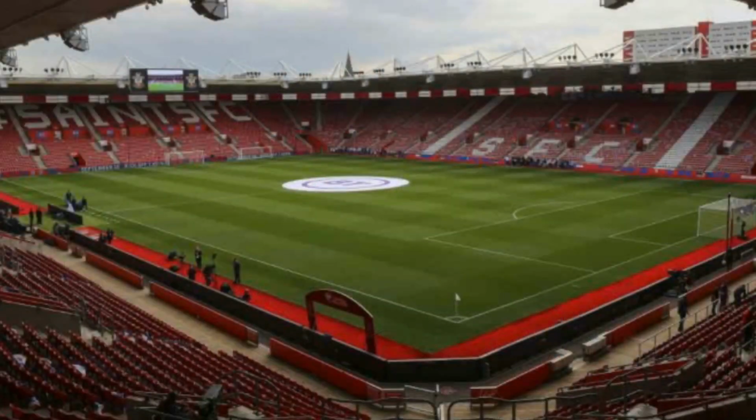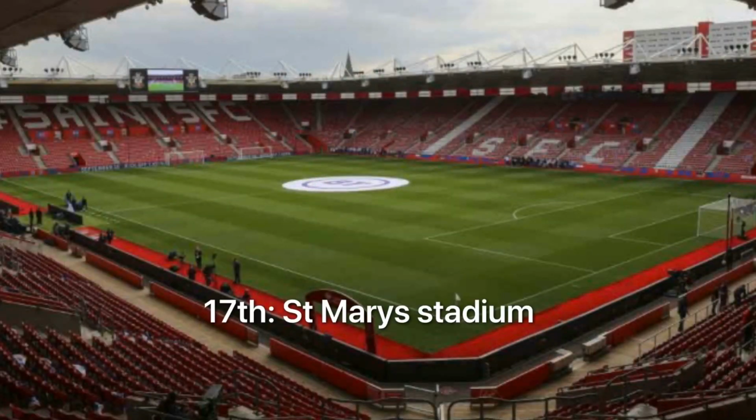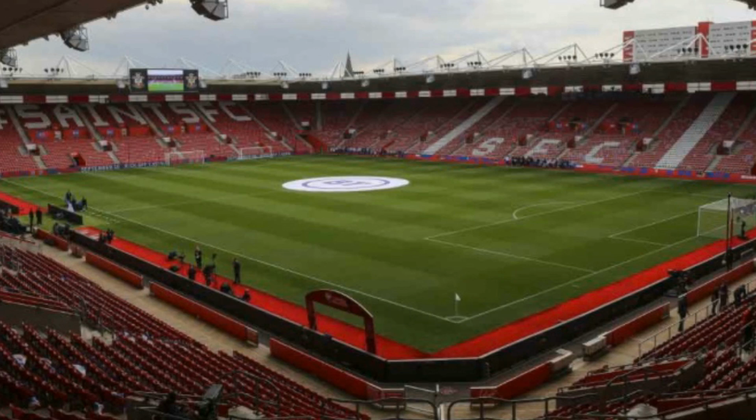In 17th place, I've put Southampton. Personally, as you'll find out in this video, I don't particularly like the modern grounds. I think they lack a bit of character. The stadium holds over 30,000, so it's medium size in terms of the Premier League. But I don't particularly like the bowl-shaped stadiums in terms of these modern stadiums. I just don't really like them. That's just my personal opinion.